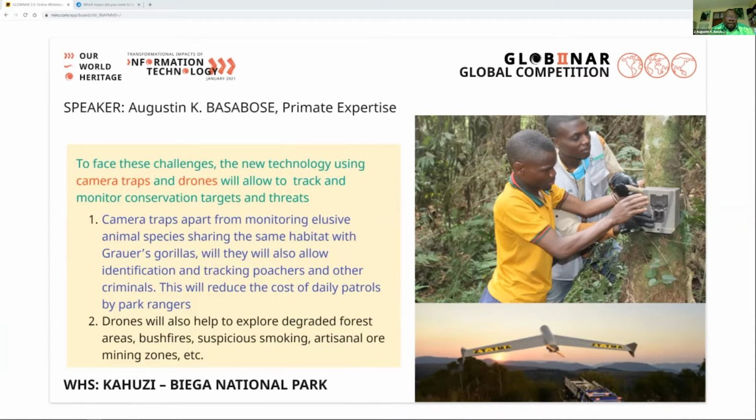Camera traps, apart from monitoring elusive animal species which share the same habitat with the endemic gorillas, may also help to identify and track poachers. As you saw on the previous slide, the camera trap could photograph a poacher carrying an animal which he has killed in the forest.